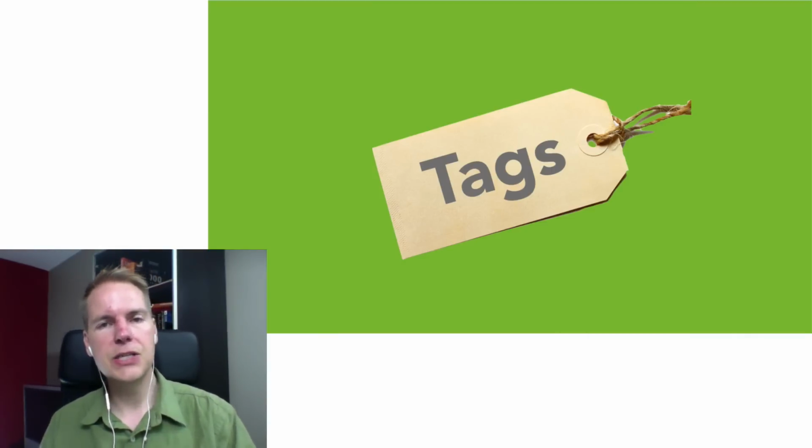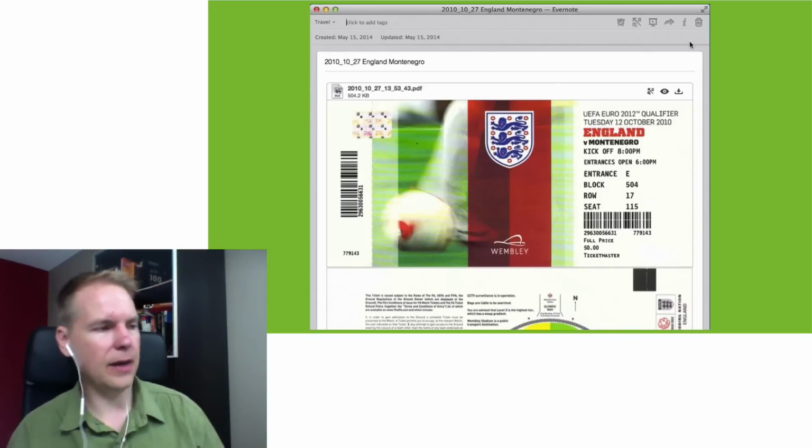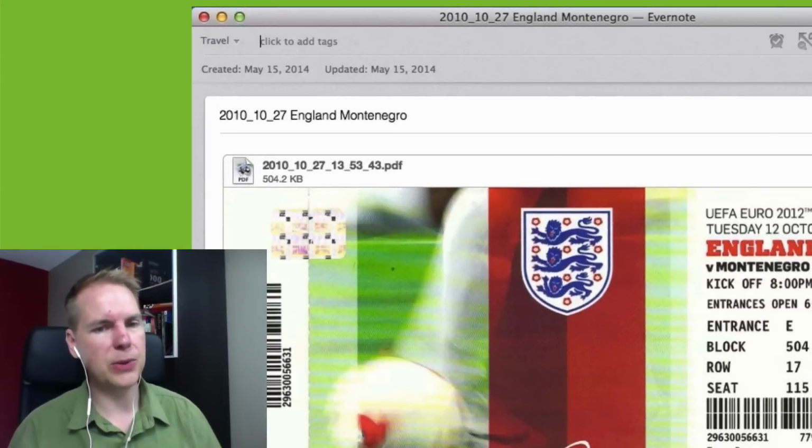The way that I tend to use tags is, just as an example, this is a ticket for a soccer game that I went to in London.